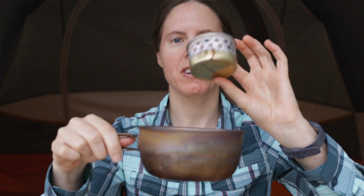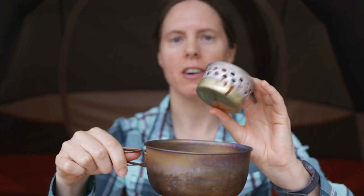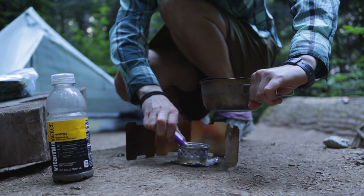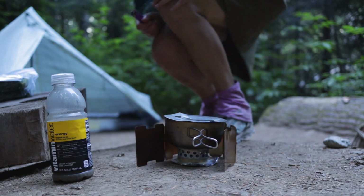Got my little windscreen in here. And my little Fancy Feast cat can stove. So I did use an alcohol stove on this trip, so I was able to use denatured alcohol. You can also use HEET, the one from the yellow bottle. I can't remember if I used denatured alcohol or HEET, but either one works. And I do use a full Bic lighter because my hands don't really enjoy trying to get those itsy bitsy lighters going, so I just choose the big huge one here. But yeah, that's the whole cook system.